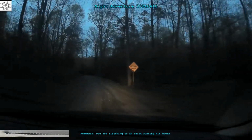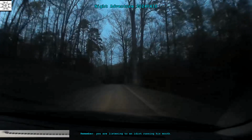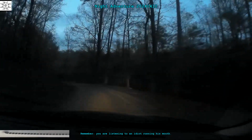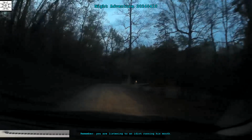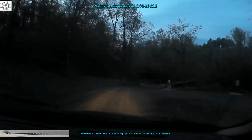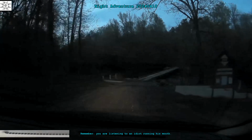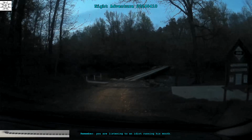It's a one-lane bridge. This is not exactly a main thoroughfare. Now we're going to find out if we can go across. The bridge is right ahead of us. And I'm sorry I'm doing this at night. Maybe I'll come back tomorrow. Well, tomorrow it's going to be raining. And this is the Low Water Bridge Road.